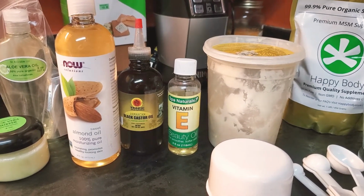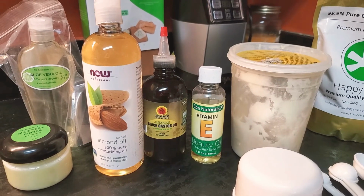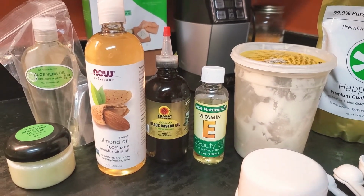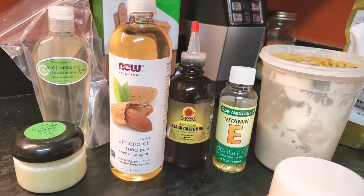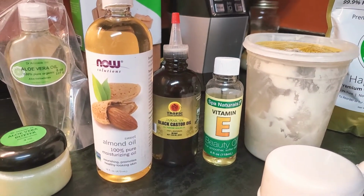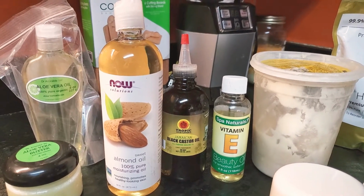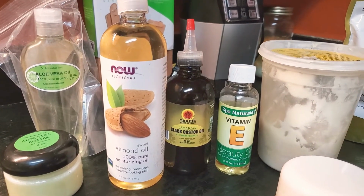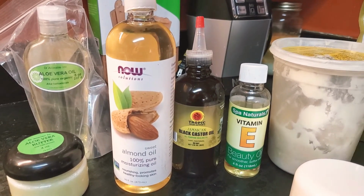almost 5 years ago, I was diagnosed with breast cancer. I underwent chemo, and I've come up with several different formulas to help regrow my hair from completely bald down to below. It's almost mid-back length now. So what I'm going to do today is go quickly, straight to the point.